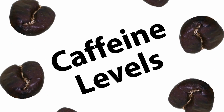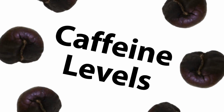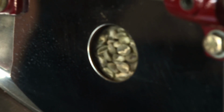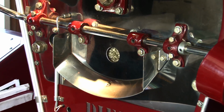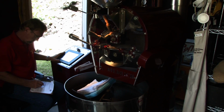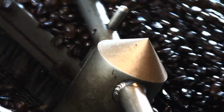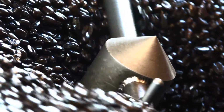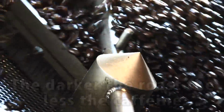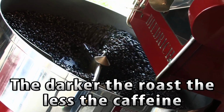There's always been a misconception on the amount of caffeine in the different roasts. It's always been kind of taken for granted that the dark roast has more caffeine, where the exact opposite is true. It's the lighter roasts that have more caffeine. And that's because of the roasting process. The longer the beans are in the roaster, the darker they get and the more caffeine is burned off.